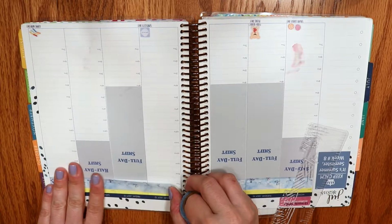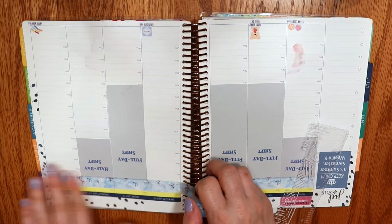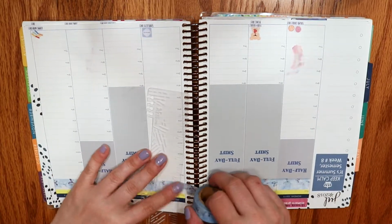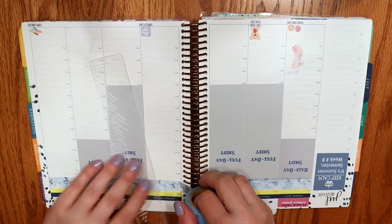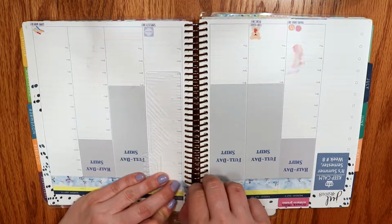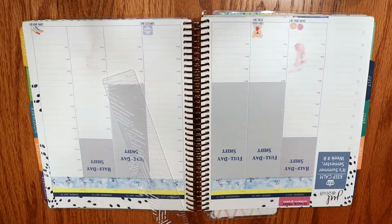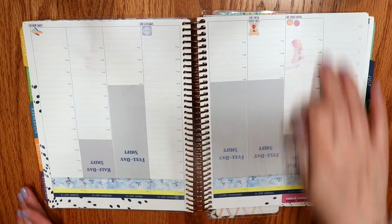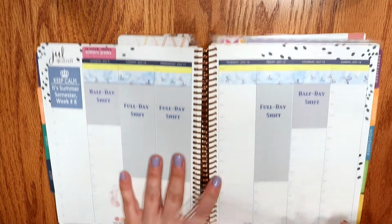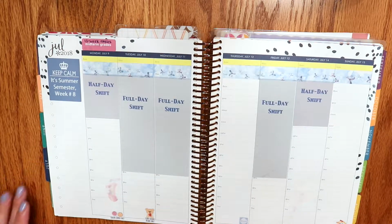Here. Also pretty. I still have my Amazon gift card that I usually use to cut washi, but these new Erin Condren rulers, I don't know if the plastic is different, but I think it's a lot sharper or something, and it makes washi cutting so easy. So, yay. Okay, that's already looking really pretty.